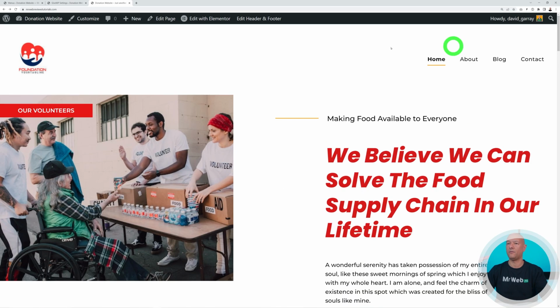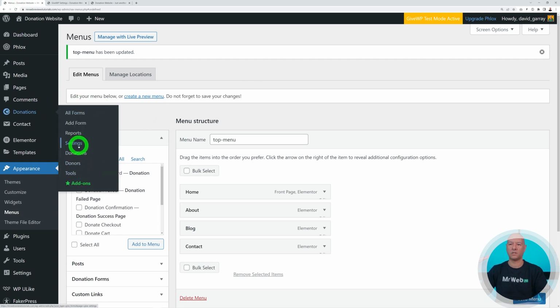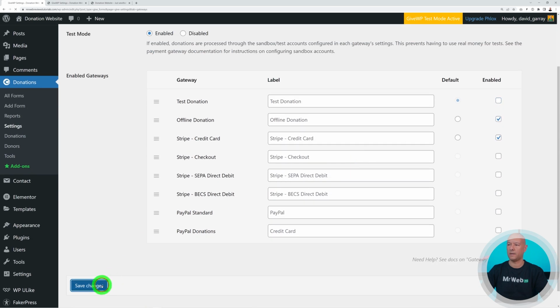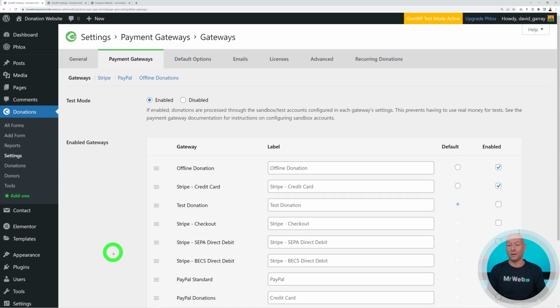So there's only one thing left we need to do. We go back to our WordPress dashboard, we go to donations, settings, we go to the payment gateways, and you're going to disable the test donation. So disable this, scroll down the page, and save. So that's basically it now, because this is basically just for testing purposes. So you don't want people to go online and think they gave you money, they made a donation, which they probably didn't. So this is basically it. So now at the moment we only have offline donation and Stripe, which is credit card payment and all of that.